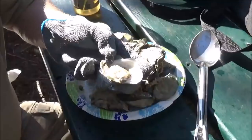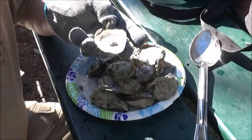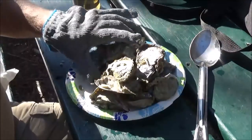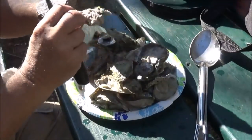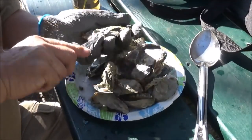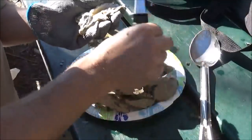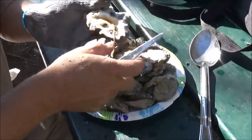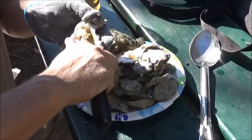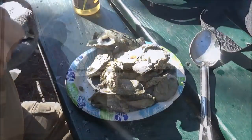Now that's catch, clean, and cook oysters right there. You don't need anything. Super fresh, super tasty. You put them on that grill for a minute, it makes them really easy to open. And they're just warmed up enough just to make them open too, so they're still nice and juicy. What you do, right?